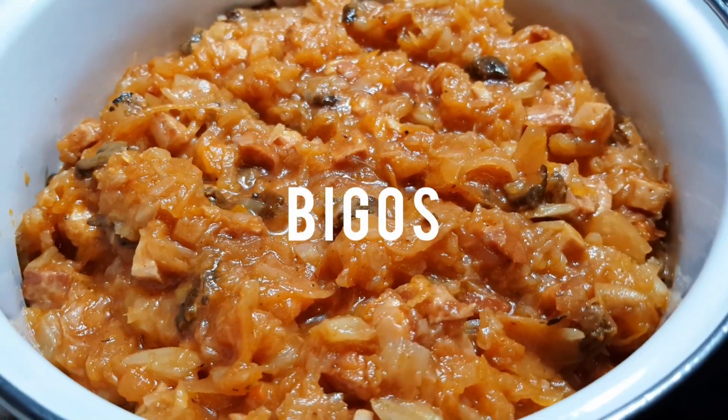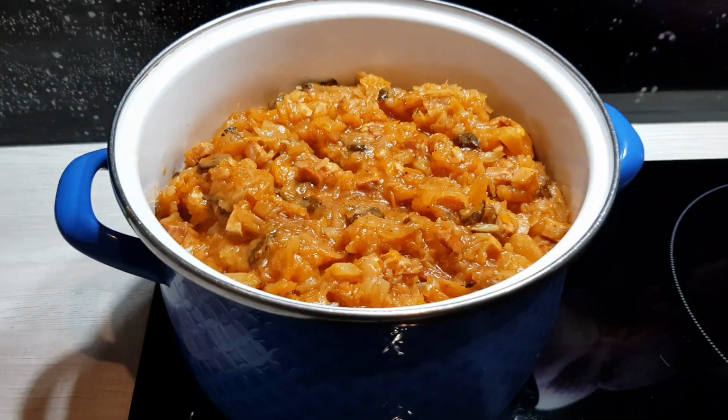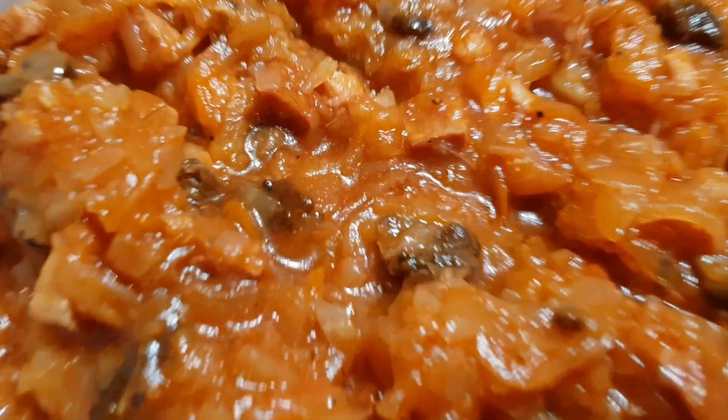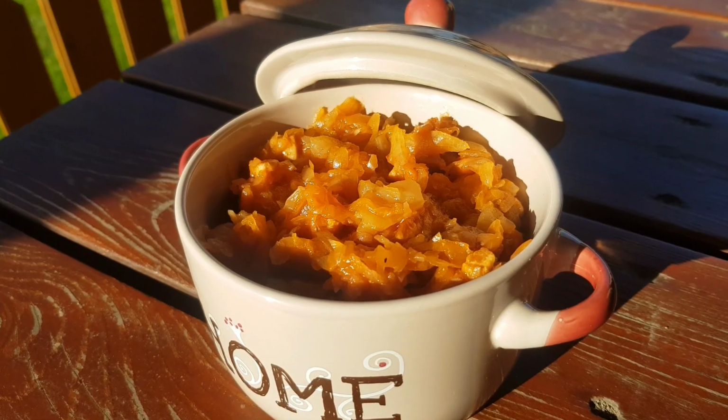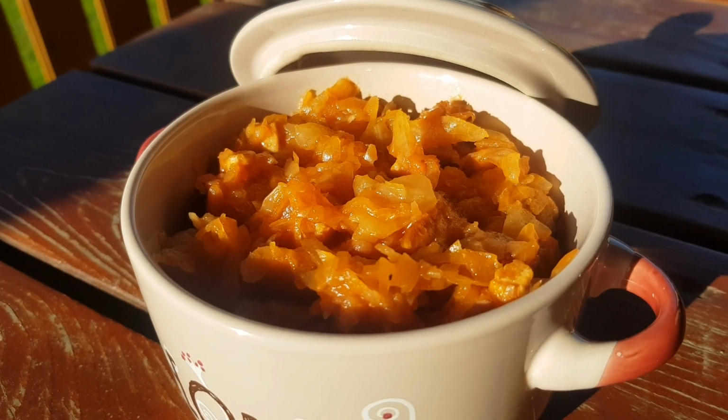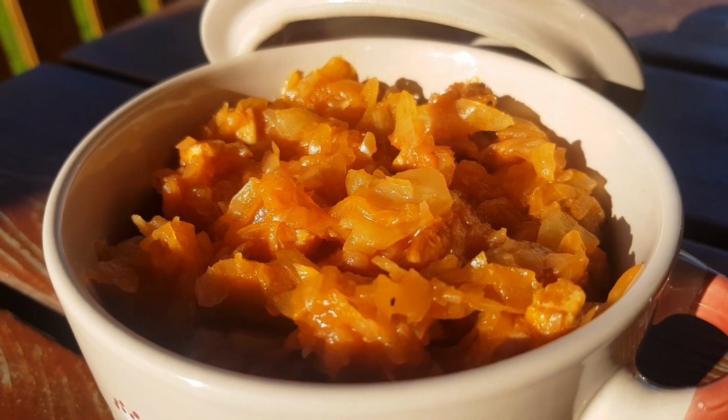Another cabbage dish is bigos. It's kind of like Polish hunter stew. It's made of fried and stewed fresh cabbage, sauerkraut, assorted meats, and mushrooms. It is served hot and can be enriched with vegetables, spices, or wine.